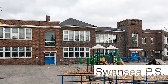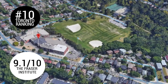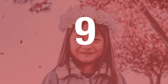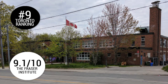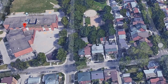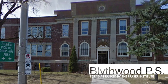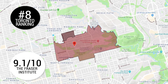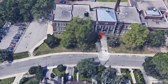Swansea is located in the Bloor West Village area. It's got a ranking of 9.1. Number 9, Ossington Old Orchard, located in the College and Dufferin area. Number 8, Blythwood Public School, located in the Bayview, Blythwood area, Sherwood Park area. I know this area really well. I'd love to find you a house here.